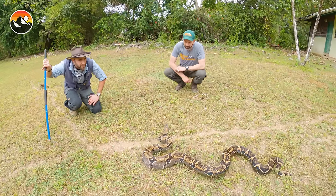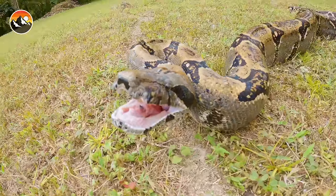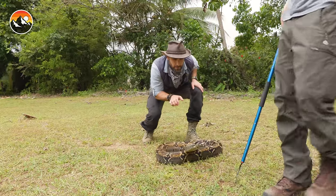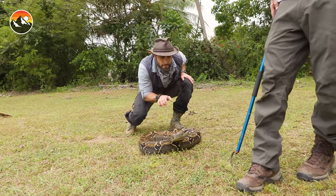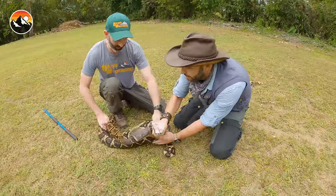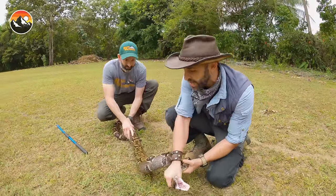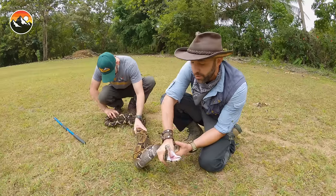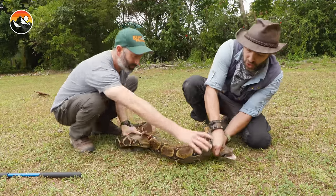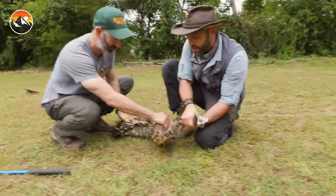And that aggressive hissing is basically just saying, I'm a big snake, I'm intimidating. You don't want to get any closer. Got it. Okay. There we go. Turn the coils like that. Yep, you have to keep her as straight as possible. Now it's important to keep the snake stretched out, otherwise it's going to completely constrict around me. Okay, I got you, I got you.